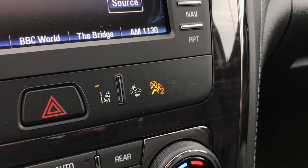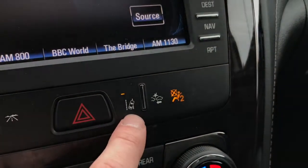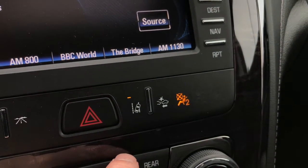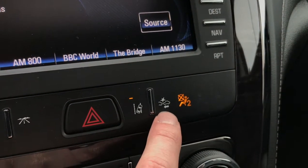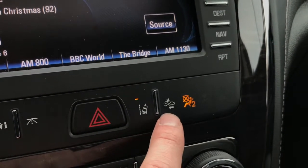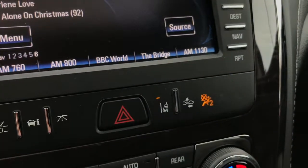A couple other great safety features I'd like to mention. You have your lane departure warning, meaning if you start drifting over the line on the highway, your vehicle will alert you. You also have forward collision alert, meaning if there is a vehicle braking in front of you and you're approaching them too quickly, the vehicle will also warn you.